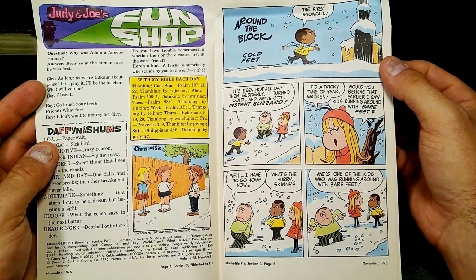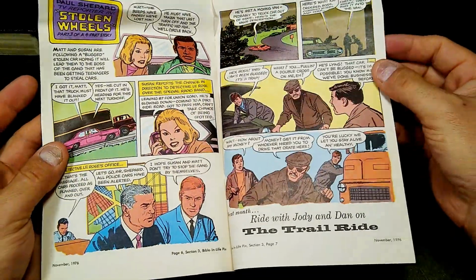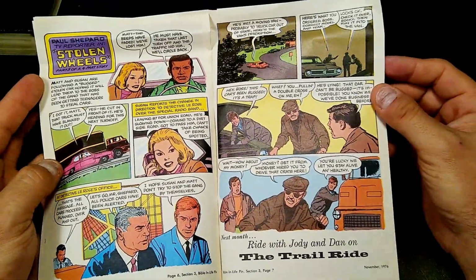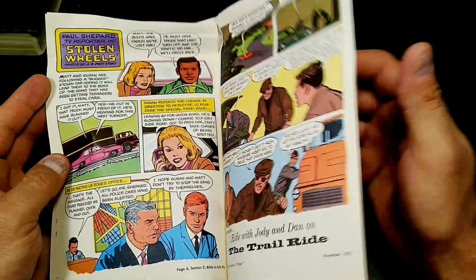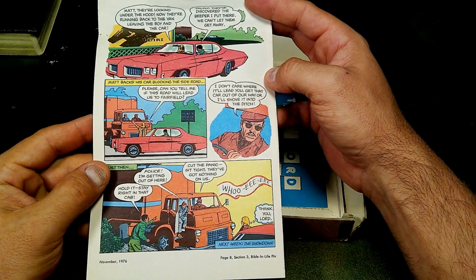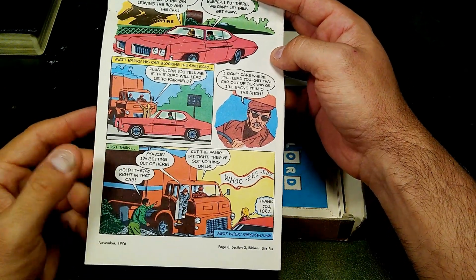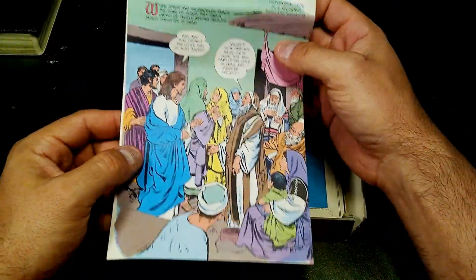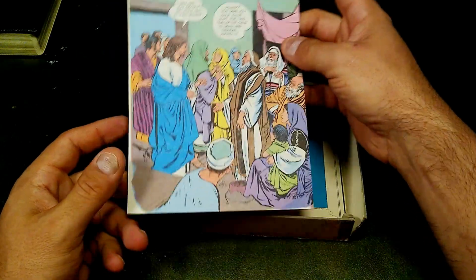And some other little fun shop comics and things, and stolen wheels. We're getting a little more serious here towards the end. From 1976. That's amusing. Yeah, so I don't know. Maybe this Bible, this being in here, maybe this Bible is from the 70s or was at least given to the person in the 70s.